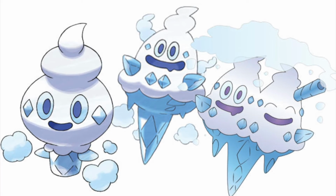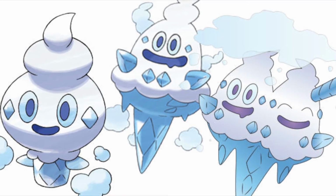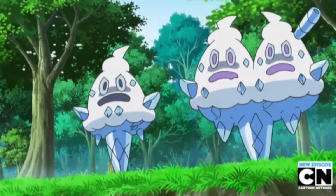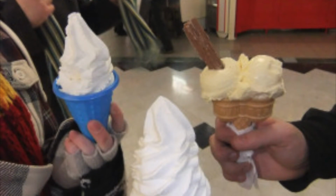I present to you Vanillite, Vanillish, and Vanilluxe. My god, where do I go with this? These have to be the worst designs ever. The epitome of laziness, the peak of stupidity, and the absolute limit of silliness. These three are it. A Pokemon based on a vanilla ice cream cone.